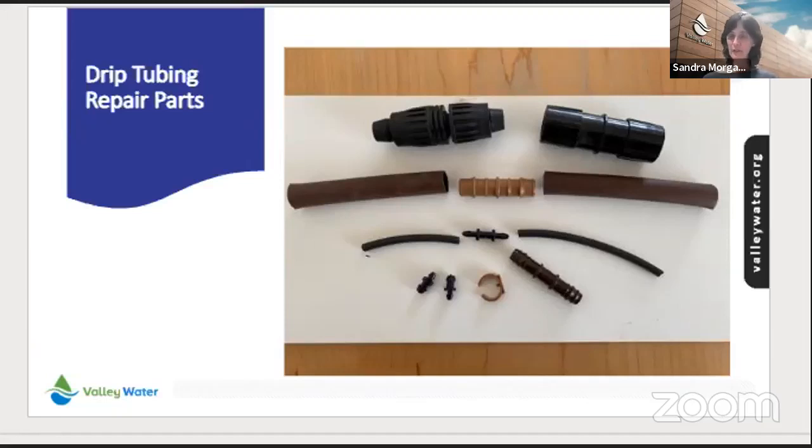The last one is another type of coupler. It's for a 13 mm line. It's a specialty kind of tubing that you might use for a veggie garden. So I just wanted to indicate there are different sizes of barbed tubing couplers that are out there for you to use.